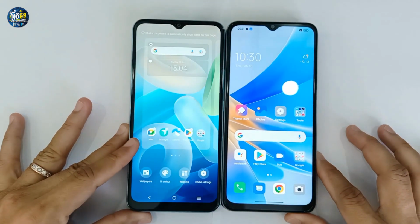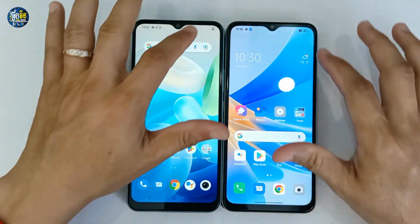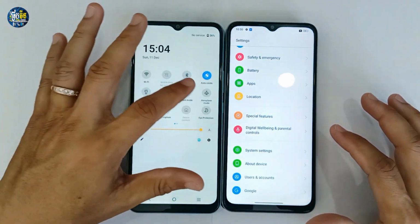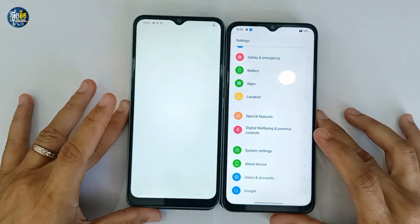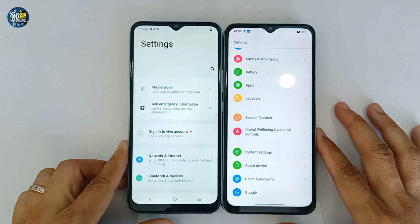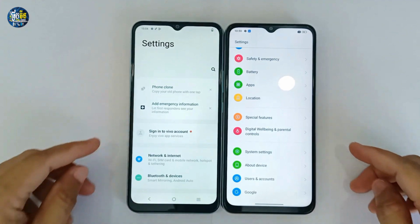Let's go inside the phone, see the setting. Want to know which one is much better?